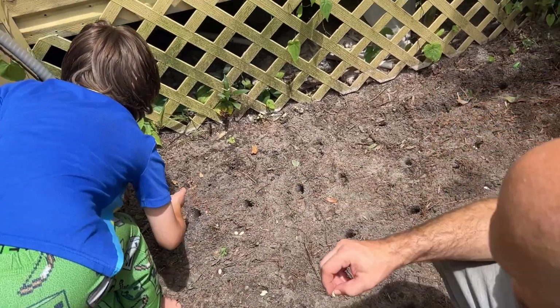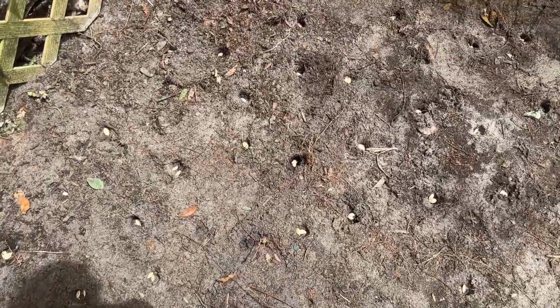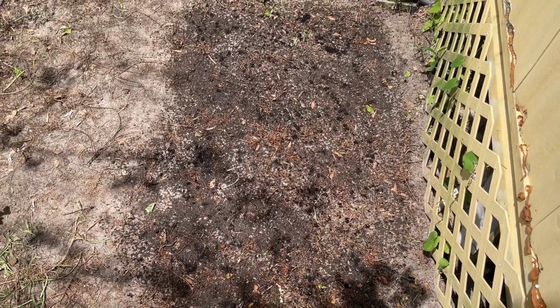Malachi's turn. He's gonna fill in the rest of the holes we have empty for us. We're just gonna step on them just to kind of cover them up. Online it said that they need a lot more nitrogen in the beginning, so we're gonna sprinkle some coffee grounds that Justin saved over top of the patch, and then I'm gonna water it, but it also should be raining this evening. There she is, she's all done. Kind of smells a little bit like coffee out here.